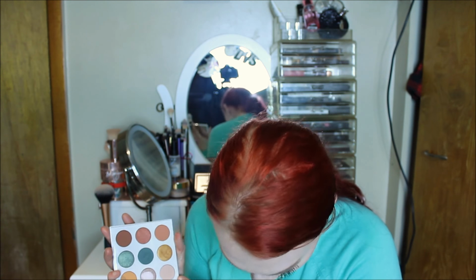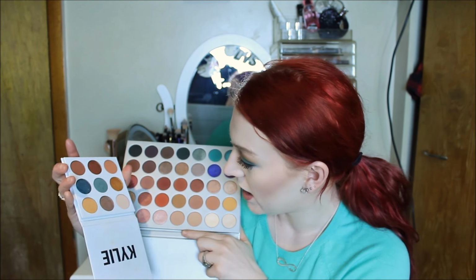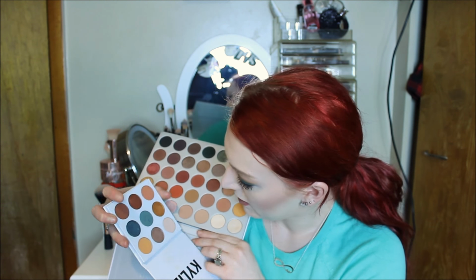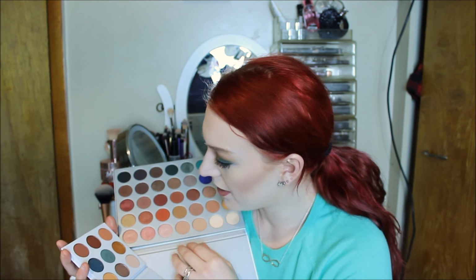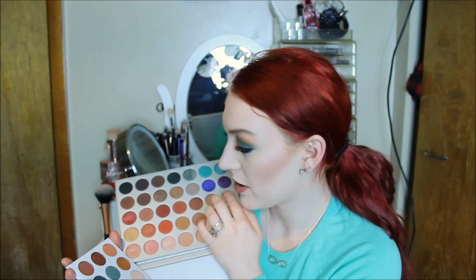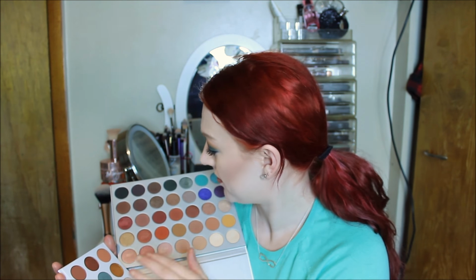I will say that mustard shade in the Jaclyn Hill palette was very close to the Kylie one. They're almost pretty much the same shade. This muted shade is just a little bit darker in the Jaclyn Hill palette, because these ones are shimmery, and these ones are just a bit darker. It's like one was just a little bit lighter. But could you make it work? Totally. This shade is very similar to those two, and could be more similar to one of them. These are definitely very different from them.